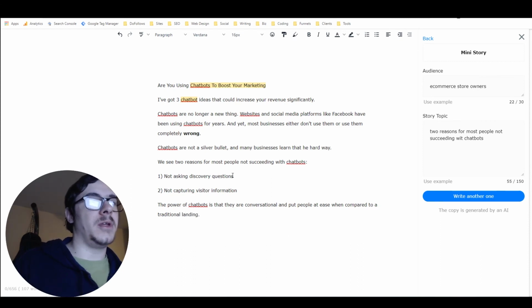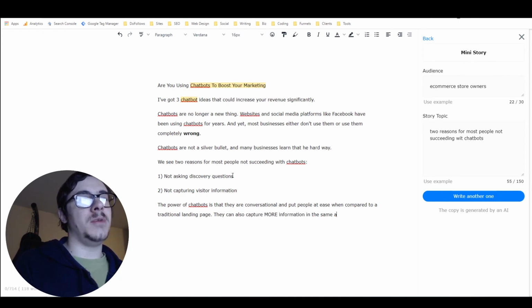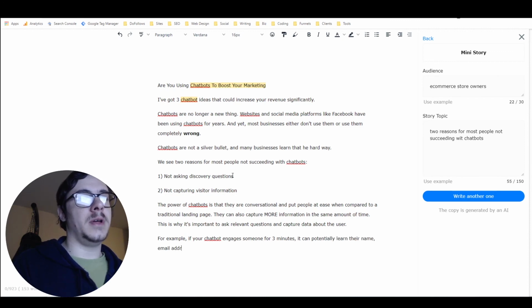So the power of chatbots is that they are conversational and put people at ease when compared to a traditional landing page. They can also capture more information in the same amount of time. This is why it's important to ask relevant questions and capture data about the user. For example, if your chatbot engages someone for 3 minutes, it can potentially learn their name, email address, phone number, and whether or not they're an ideal customer or client.